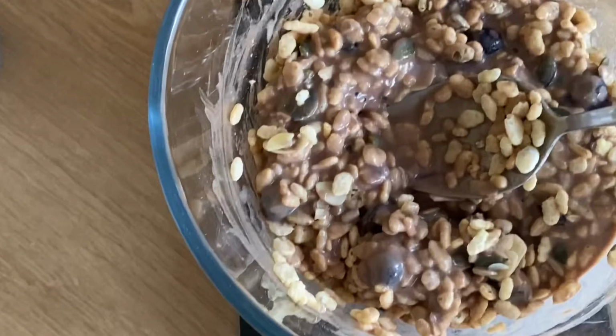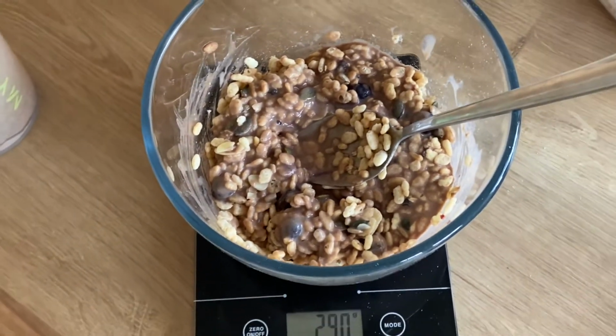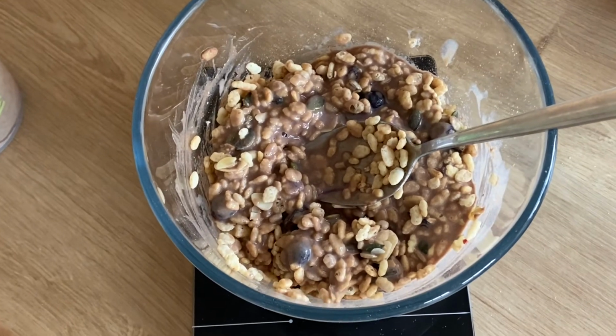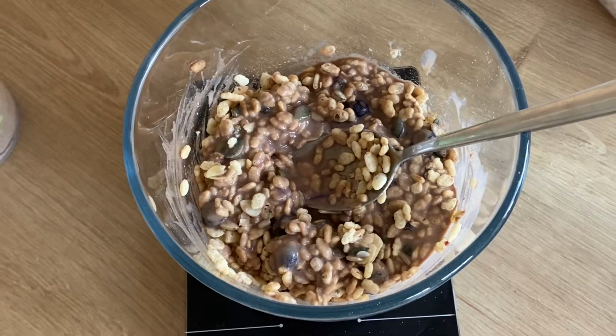Absolutely hits the spot, I promise you. You can see I've put some fruit in there and some flaked almonds and things like that. You can just stick in whatever you prefer.